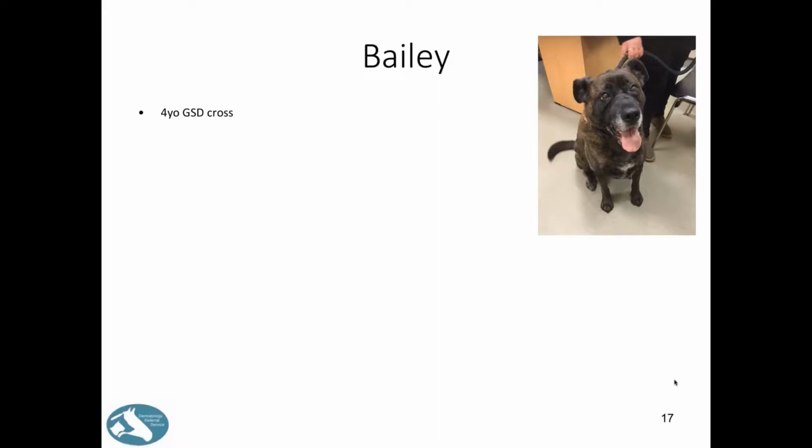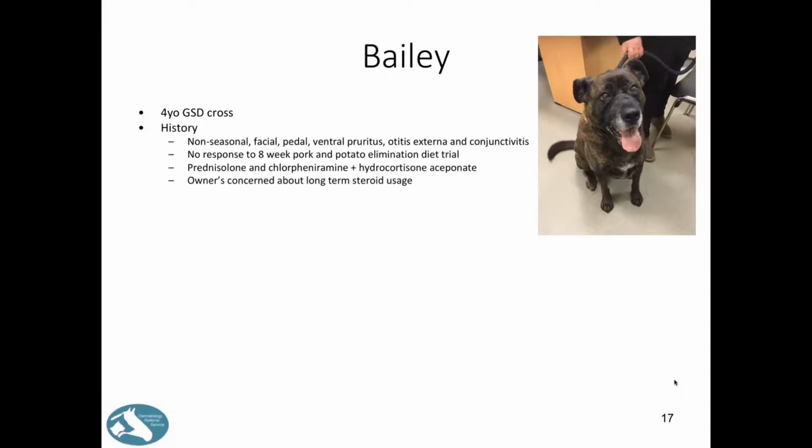So this is Bailey, a 4-year-old German Shepherd cross, who presented with non-seasonal facial, pedal, and ventral pruritus, otitis externa, and conjunctivitis. If you want, this dog is reading the textbook and screaming, "I'm an atopic dog." There was no response to the workup. The histories, by the way, are a little bit abbreviated.